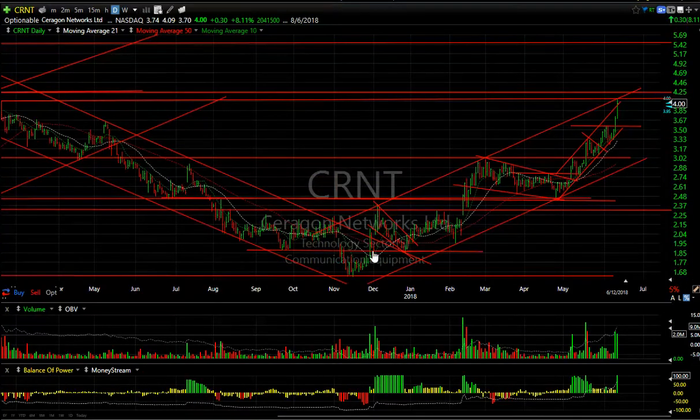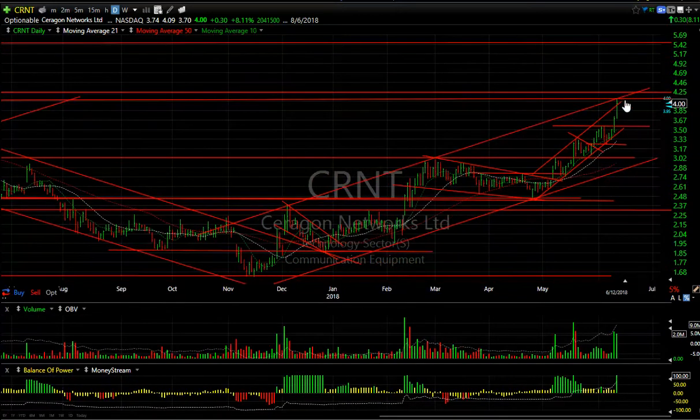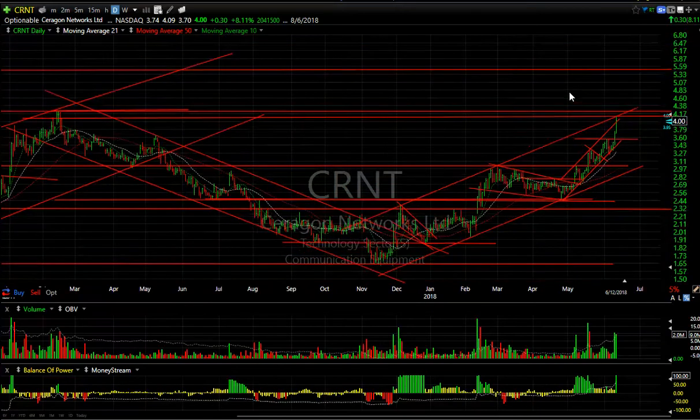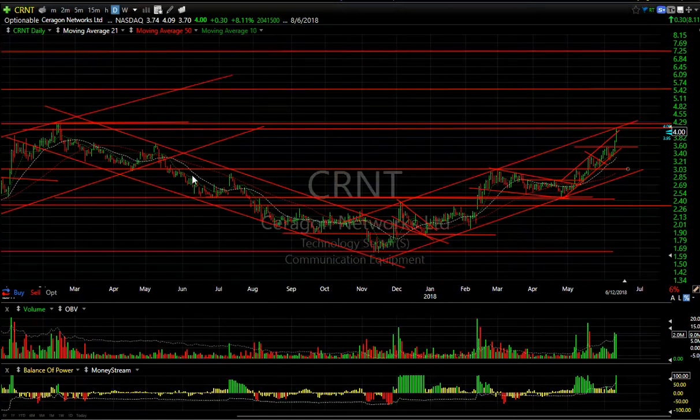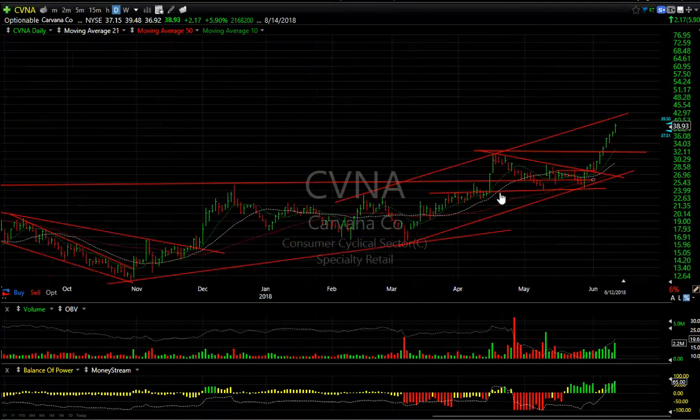CRNT with a big day after this, the fifth wave off the low. 1, 2, 3, 4, 5, and a big fifth wave, taking it up to resistance at the 18-month high. So it may need a pullback in here, but I think eventually this is going to be 5.5, and then down the road, possibly 7, 7 1/4. Nice chart. Good technicals.